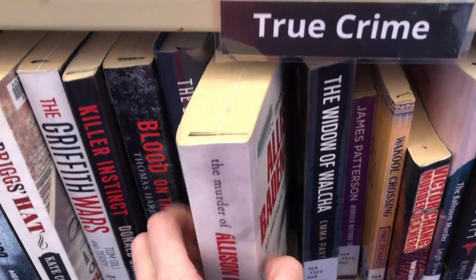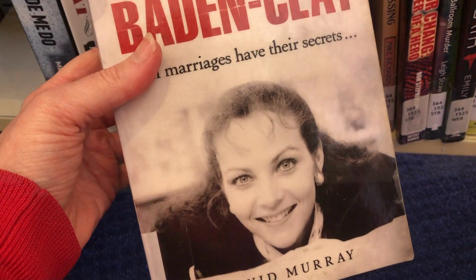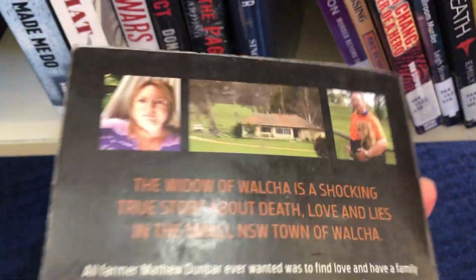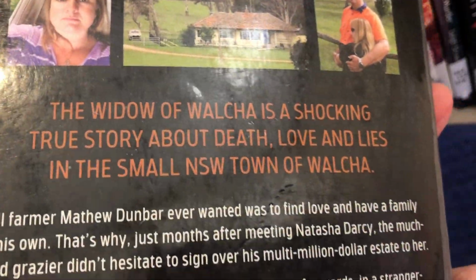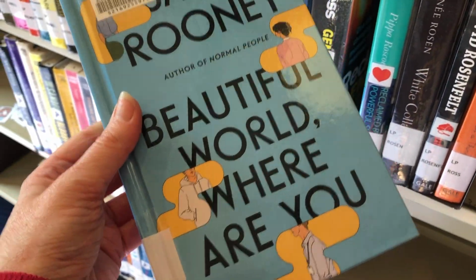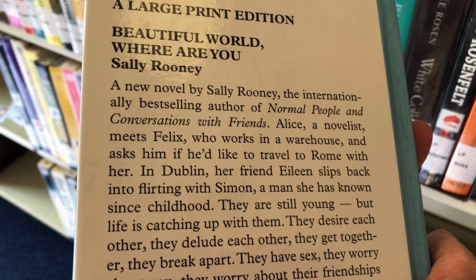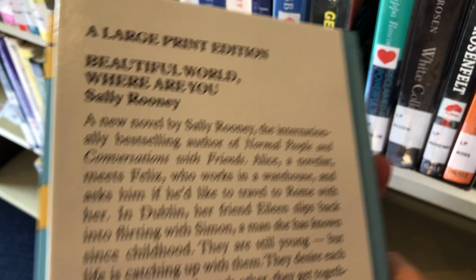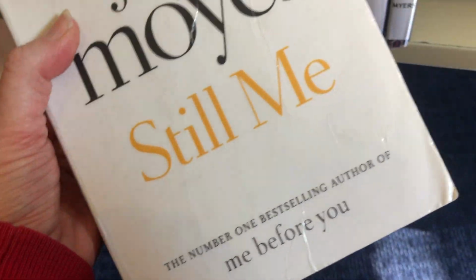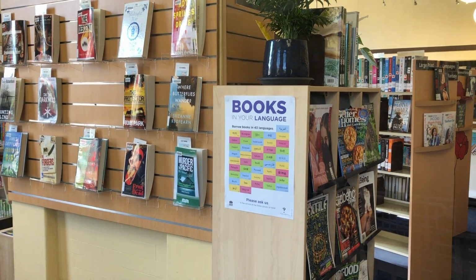There's also a little true crime section where I decide not to borrow the book on Alison Baden Clay's murder. But I do borrow something called The Widow of Walcher, which again is a case I've never heard of. And lo and behold, there's a Sally Rooney. I love Normal People, so I decide to get this one. Also, after borrowing a book by rom-com writer Beth O'Leary called The Flat Share and really enjoying it, I noticed on the cover she was compared to a writer called Jojo Moyes, so I borrowed a book by Jojo Moyes.